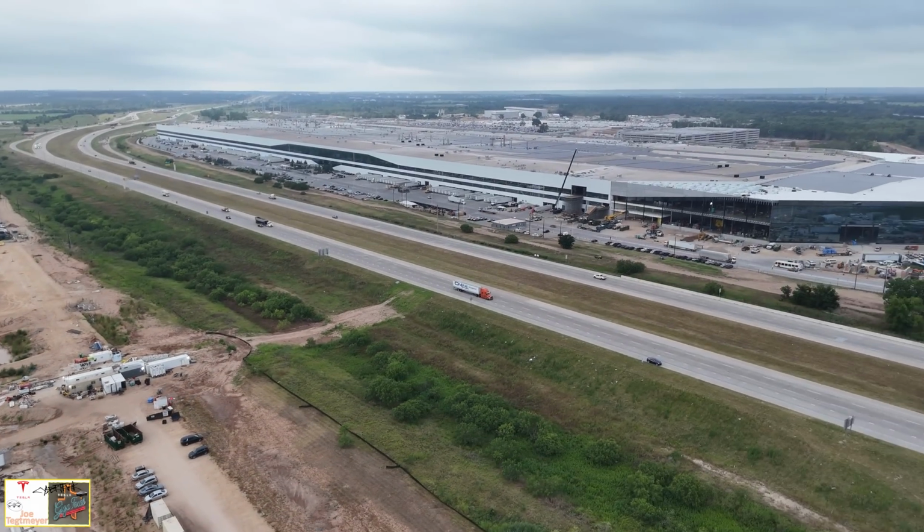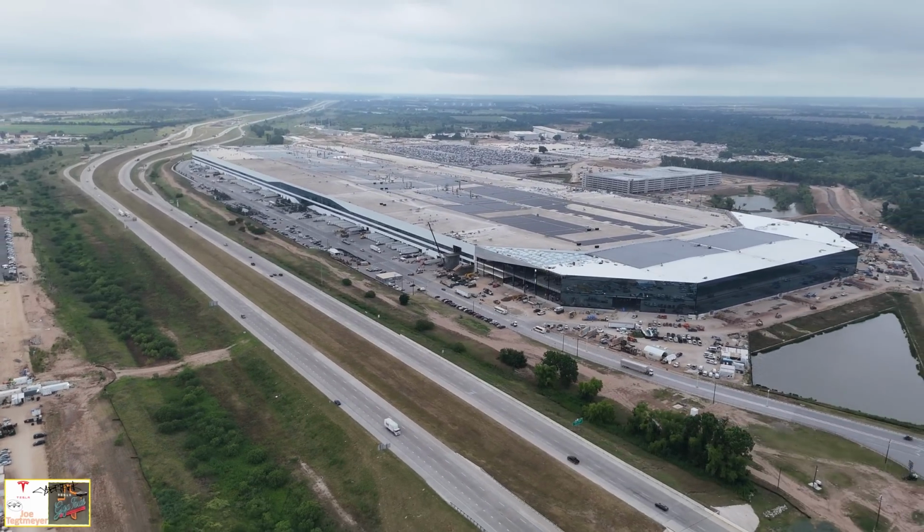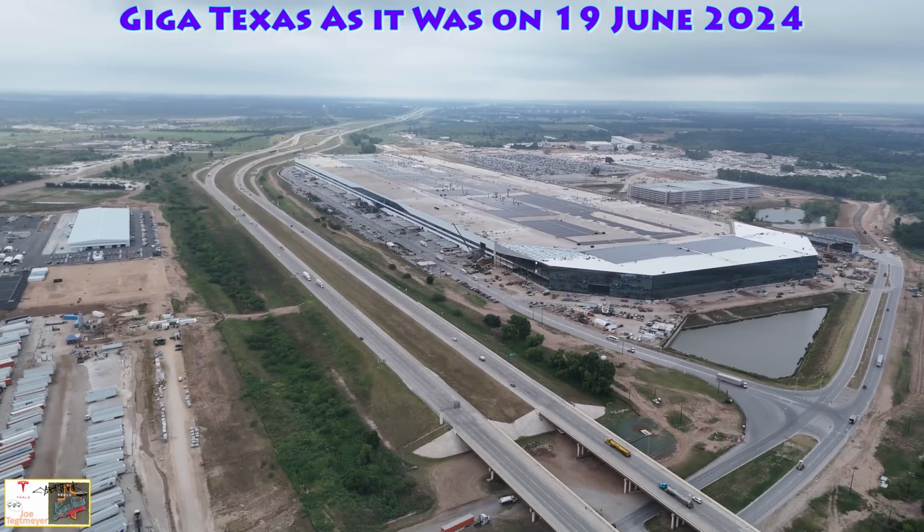So I'll bring the drone up to a higher altitude. I'll give you a good overall view of the site from this perspective and how the building looks with that extension on the south end.